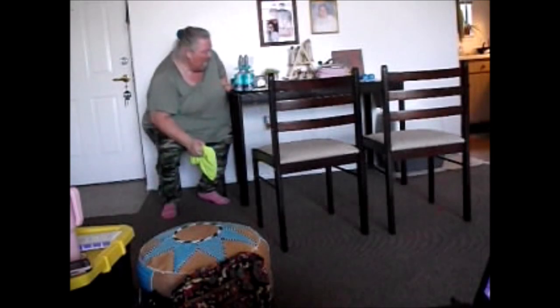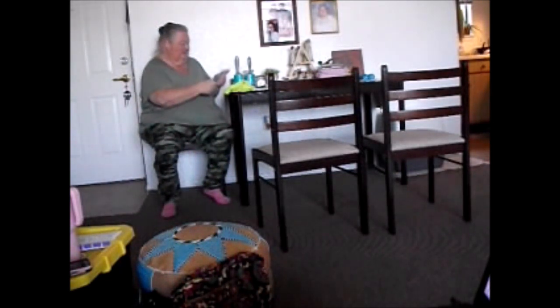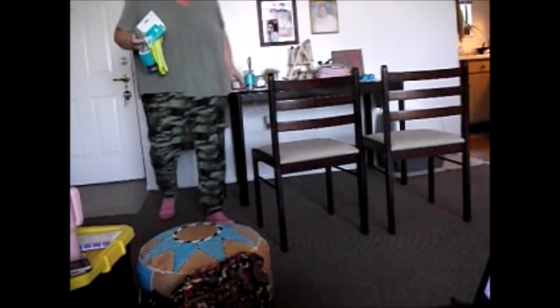Those are lint rollers I got. I just bought those so that I could see if it would work to pick up some of the cat fur off the furniture and stuff. And the cat usually sits on the chair I'm sitting on right now. He likes to sit there sometimes. But there's cat fur everywhere.